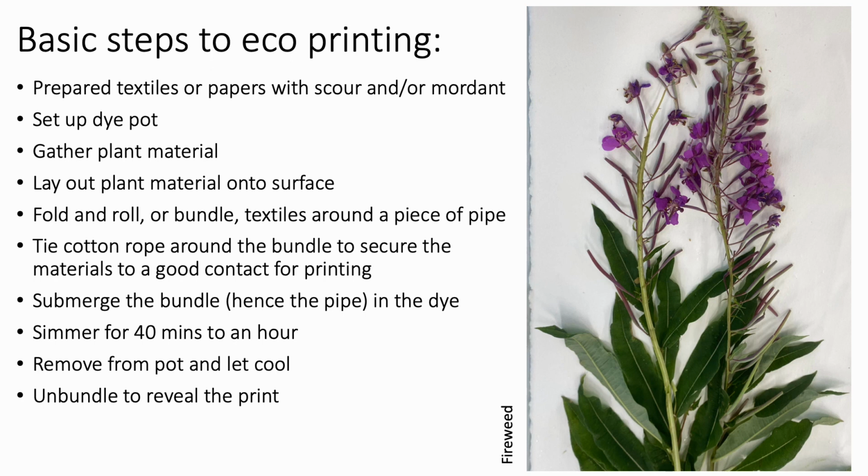You lay out, roll up, bind the materials together, and you process the materials in the dye pot, and then unbundle to reveal the print. And of course, as I said, there is a video coming up that explains that visually better than my words that I've selected.